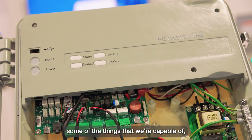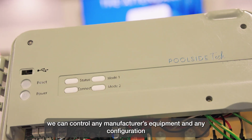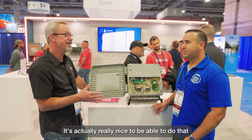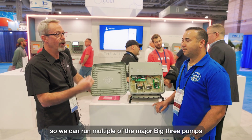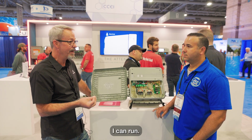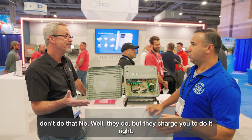Some of the things that we're capable of, if that's what you're interested in, we can control any manufacturer's equipment in any configuration. That is crazy. It's actually really nice to be able to do that. So we can run multiple of the major big 3 pumps all at the same time. I can run Hayward, Jandy, Pentair, but I'll do it better than they do. And a lot of these guys don't do that.